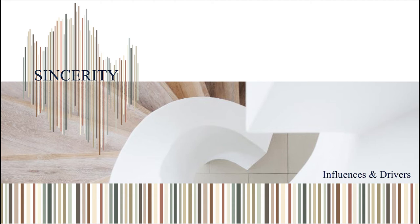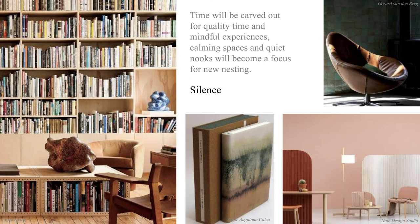The Sincerity palette collection is broken into six main influencers. Silence is going to be one of the largest influencers for this theme. Pleasure, Authenticity, Essentialism, Normalize, and Hygge. So influencer number one, Silence.